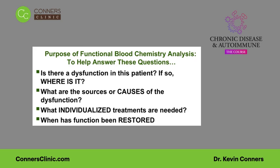The purpose of a functional blood chemistry analysis is really to figure out what is going on. What is the dysfunction? Where is it? Where do we need to look further? Where do we need to dig further? And standard blood work, by that I mean what your medical doctor may run, a CBC and a complete metabolic panel, can give us clues.